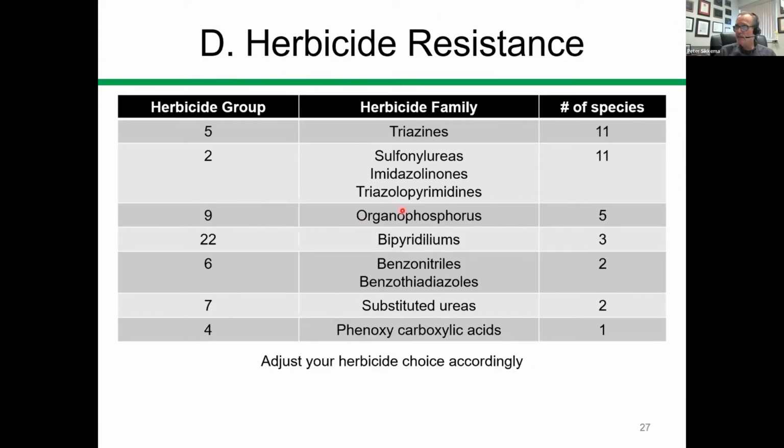And this is just a list of the known herbicide-resistant weeds in the province of Ontario. There's 11 triazine or group 5 resistant weeds, 11 group 2 resistant weeds.